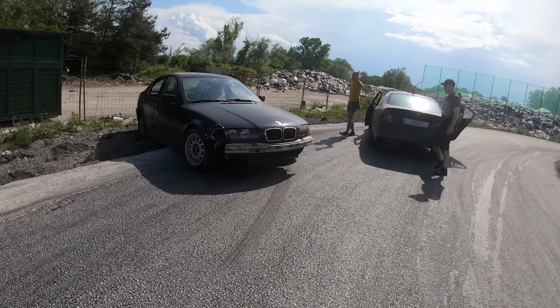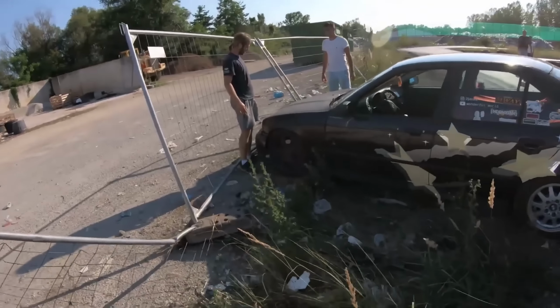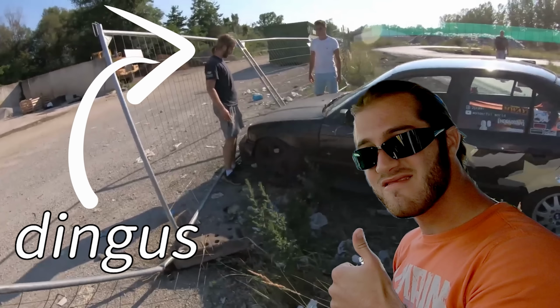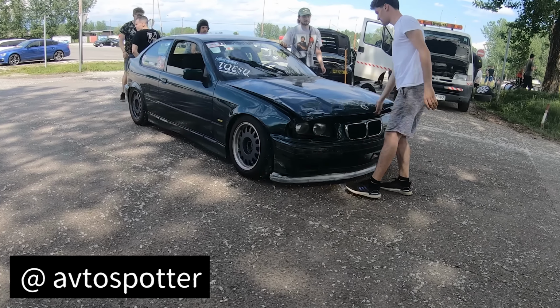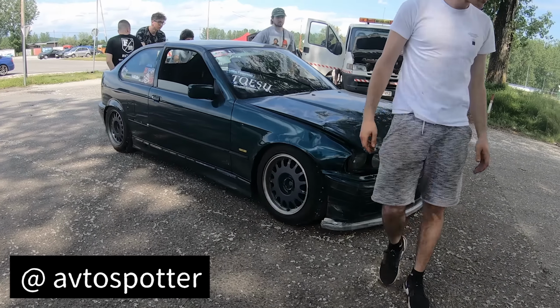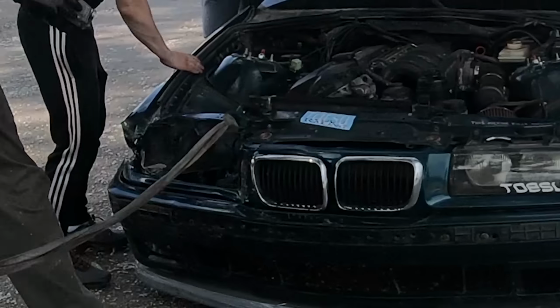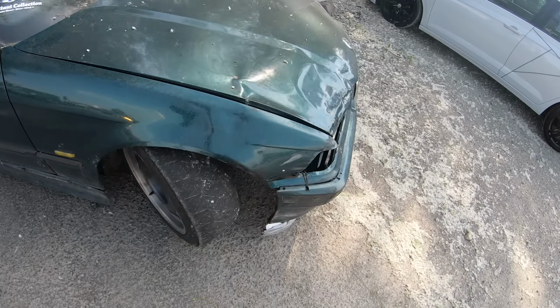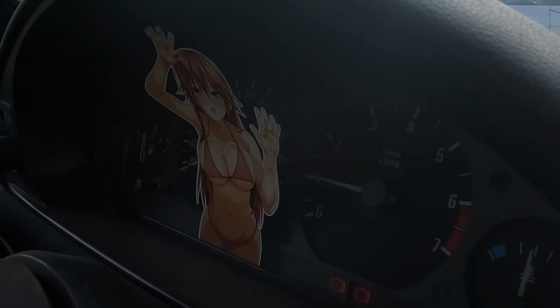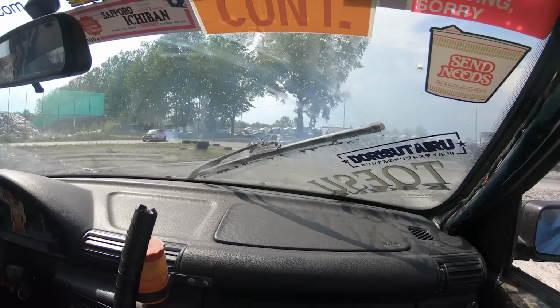Honestly, with drifting, even if you're super careful about it, you'll probably still crash at some point. Shit like that happens. It's important to quickly fix it up, to get back out there on the track and continue getting seat time. The lads from Avtospotter workshop had a minor fender bender and quickly pulled off all the broken stuff, straightened out the radiator support with the help of a tree, and quickly got back at it. They were nice enough to give me a ride in their compact that actually doesn't have a seatbelt for the passenger, which was an experience.